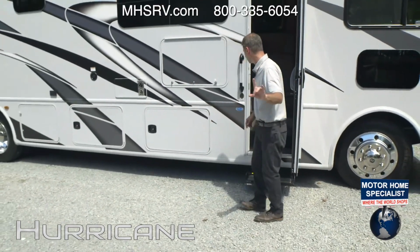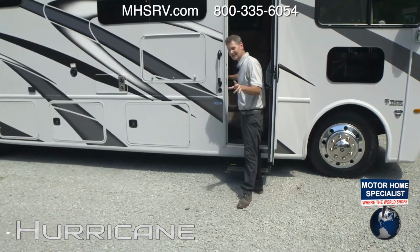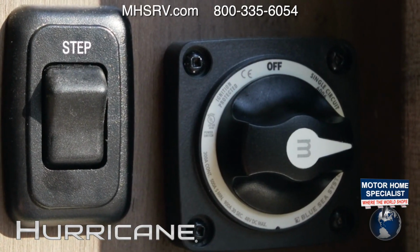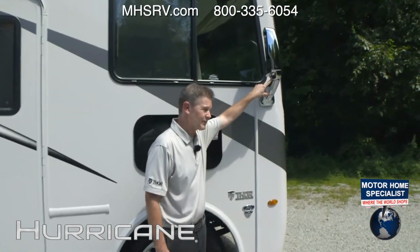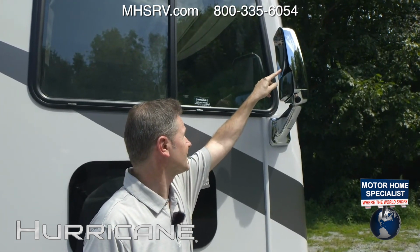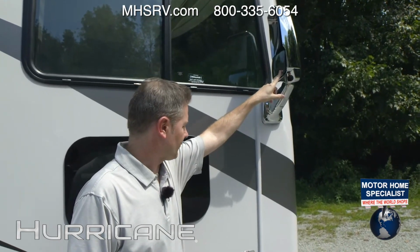A couple more items to note in this door. We do have our inverter. We talked a little bit about the 1800 watt inverter. You turn it on here. You have your battery disconnect switch. As we start up front, we talked about our side view cameras. Those are here. And here are your heated remote mirrors. This one is remote, and then you've got to have your driving buddy adjust that one for you.